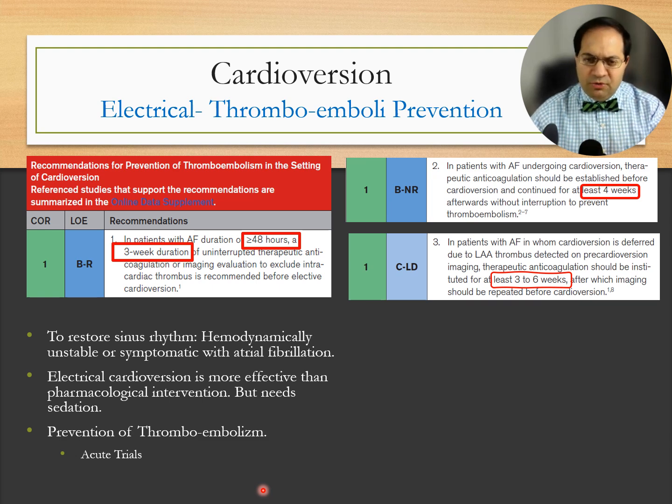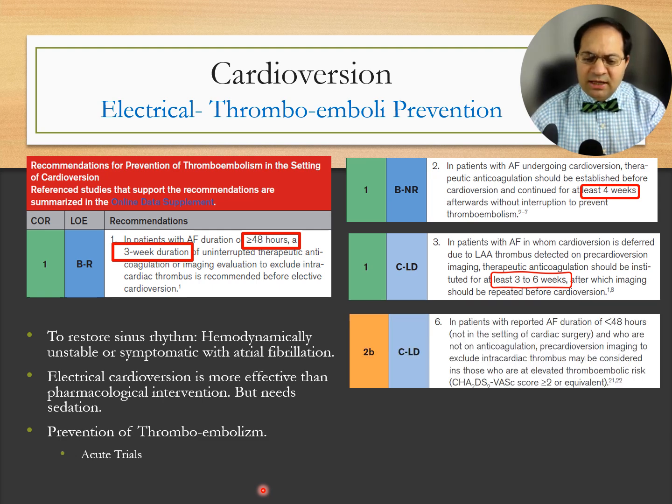Now, this was for more than 48 hours. What happens to the people that have an AFib duration less than 48 hours? It's a little bit challenging, with less evidence and also less clarity about what to do. So in this category of patients with AFib less than 48 hours, we look to see if the setting is right after cardiac surgery or not. If it's right after cardiac surgery, within the 48 hours, and of course during cardiac surgery you didn't notice any left atrial appendage clot, then you can go ahead and shock the patient, no matter what the CHA2DS2-VASc score is.